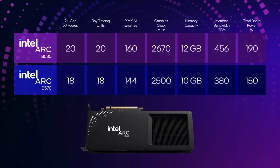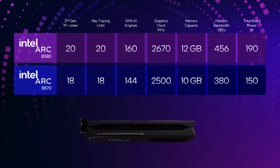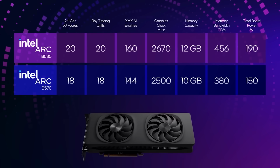You can see on screen this handy-dandy slide that the company have shared. Basically, I won't go over all of the specifications here because you can pause the video, but TLDR: 20 Xe cores or 18 Xe cores with the 580 and 570 respectively. 20 ray tracing units, so essentially it's a 1-to-1 for the RT and Xe cores. And we have a clock frequency just a shade under 2700 megahertz, and of course 12 gigabytes of memory is also now confirmed, or 10 gigabytes if you're running the 570.